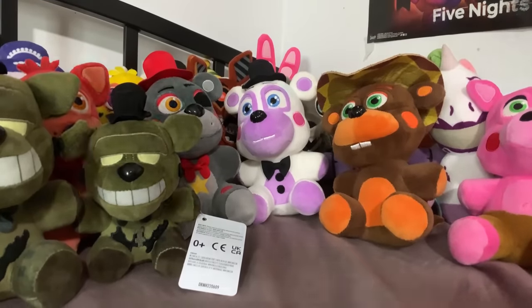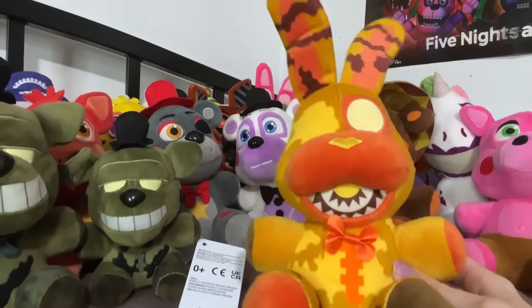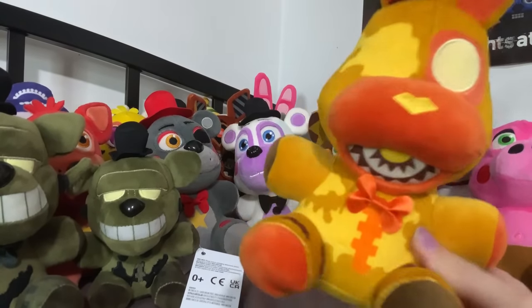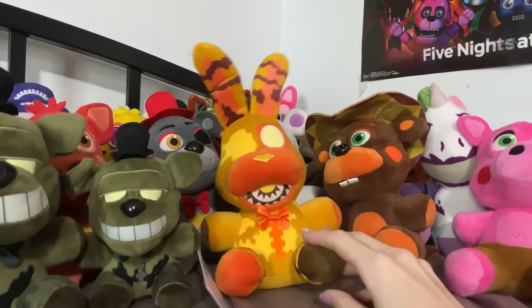And we got Jackal Bonnie. Completely different style from Nightmare Bonnie, but I'm not even gonna lie, this is probably the worst one in the wave, but he's not the worst, I guess. He could be like Twisted Ones, but he's not like that, so it's better than that.